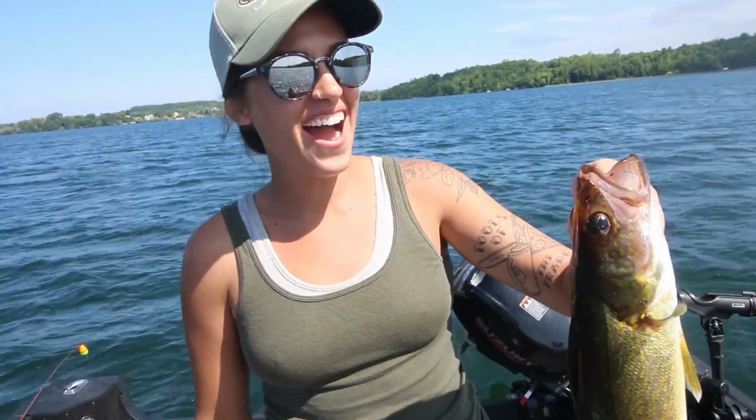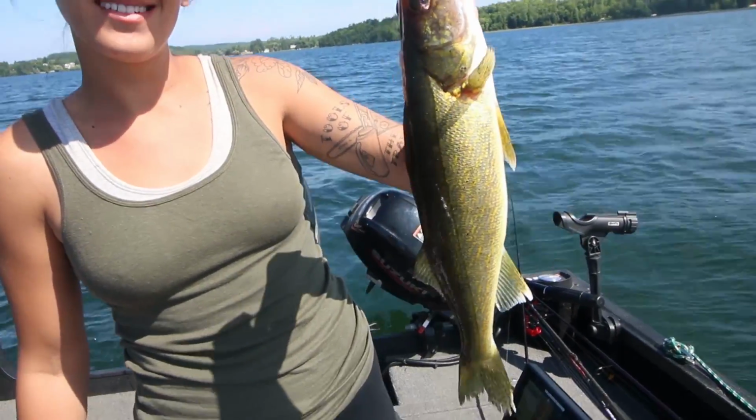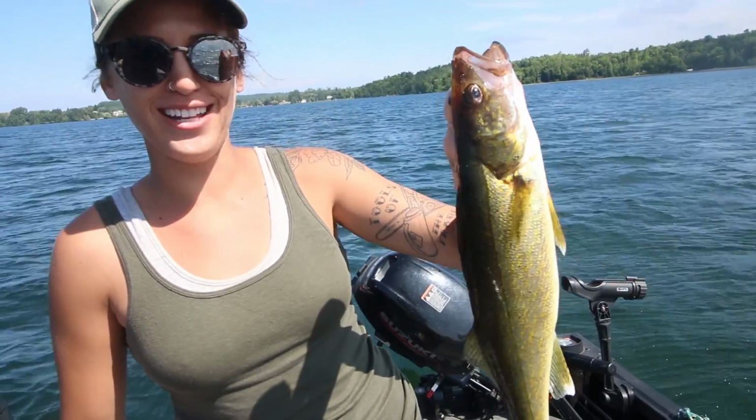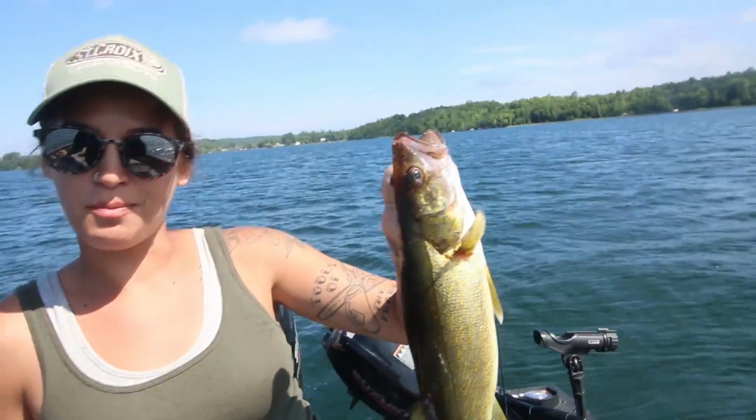Catch it? Slip bobbering. Tom hasn't caught anything. Because I've been running your slip bobber. No, because you're jigging. Clearly they're biting on slip bobbers.